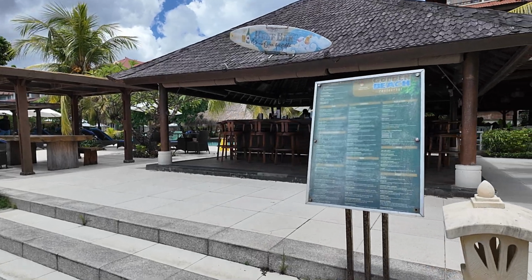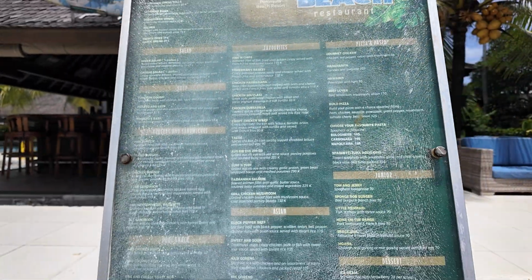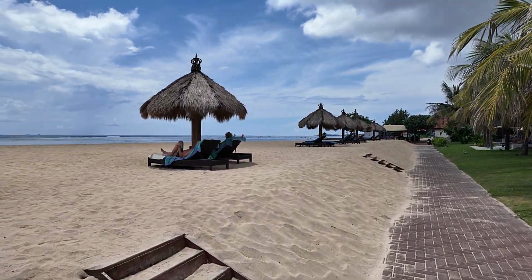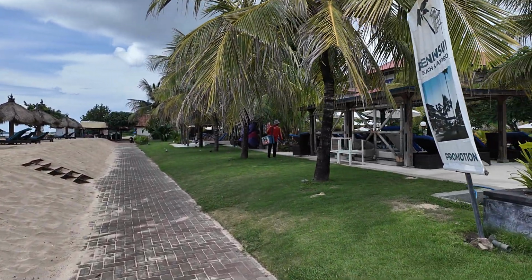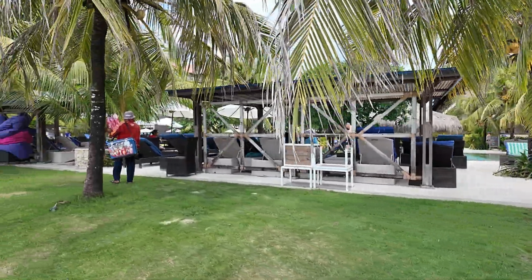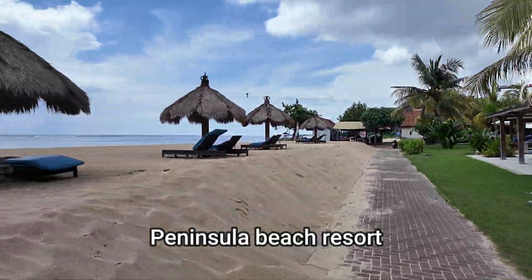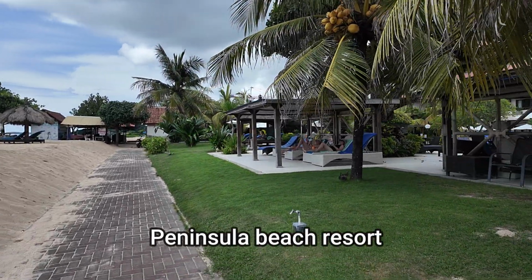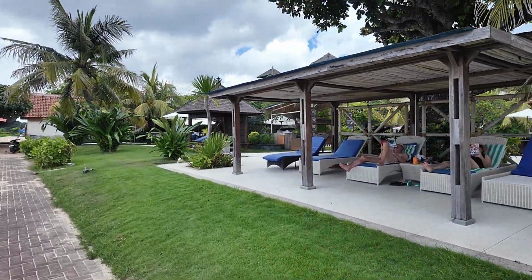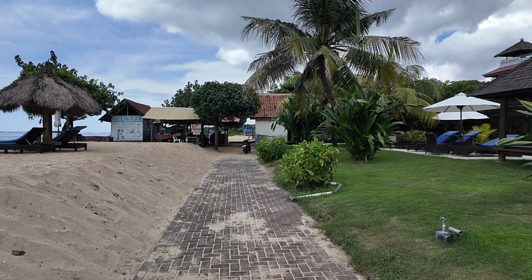Reef Bar, this is called. Peninsula Beach Resort. Can't see it, the screen is a bit tarnished. Nice beach area here as well. Wow, nice. Some tourists just relaxing in the shade there. I'll take the drone up and give you a view of the swimming pool.